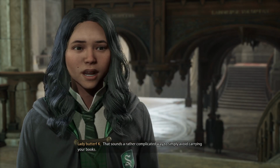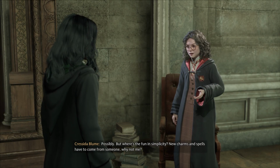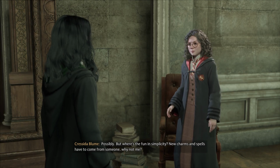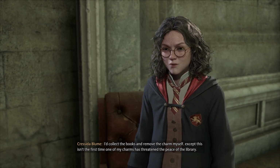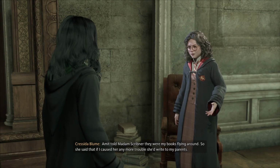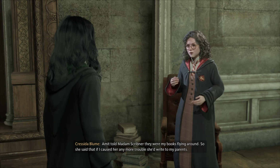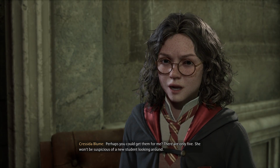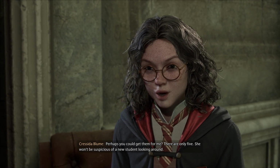That sounds a rather complicated way to simply avoid carrying your books. Possibly. But where's the fun in simplicity? New charms and spells have to come from someone. Why not me? I'd collect the books and remove the charm myself. Except this isn't the first time one of my charms has threatened the peace of the library. Amit told Madame Scribner they were my books flying around. So she said that if I caused her any more trouble, she'd write to my parents. Perhaps you could get them for me. There are only 5. She won't be suspicious of a new student looking around.